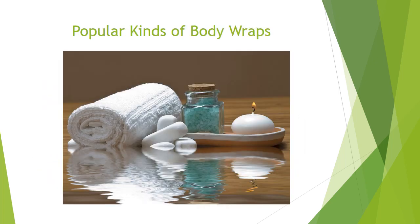The popular kinds of body wraps are numerous. You have anything from algae, clay, mud, niacin, paraffin, paraffango, herbal mineral, shea butter, compression, and cryotherapy. So let's take a look at these most popular types of body wraps.